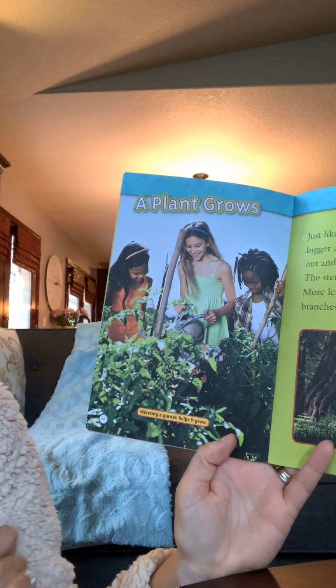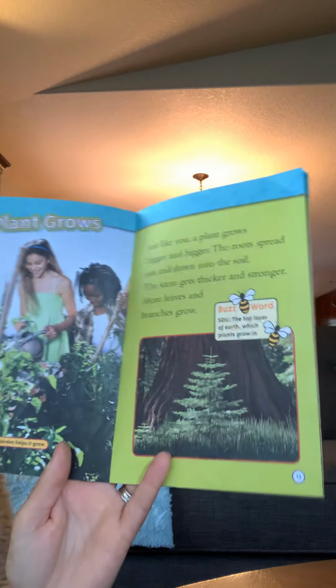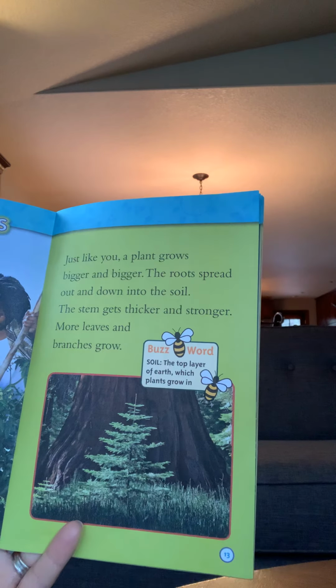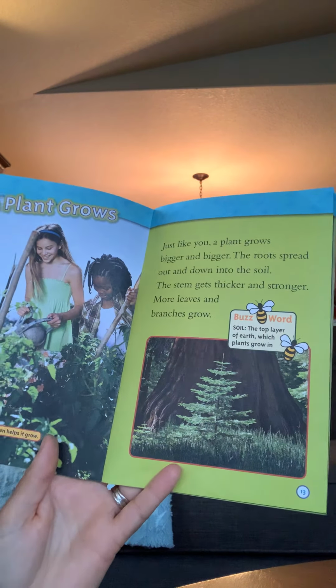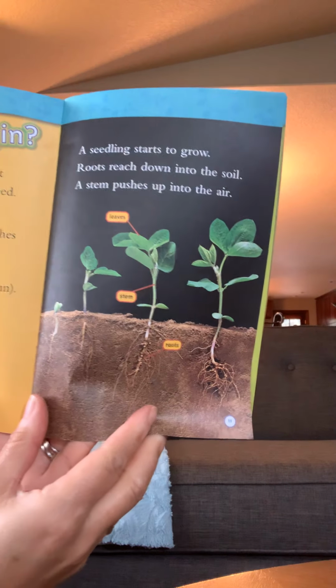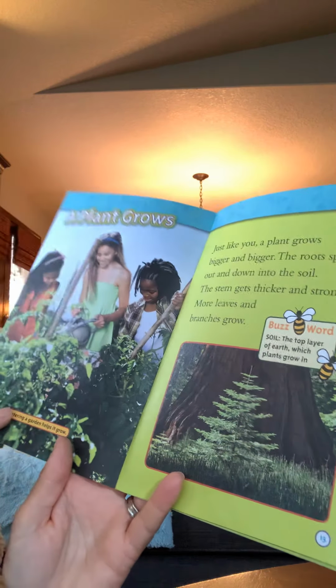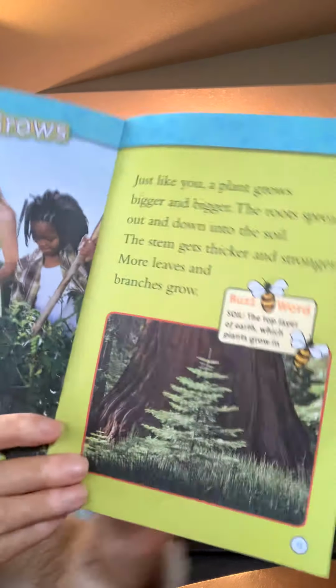Watering a garden helps it to grow. Just like you, a plant grows bigger and bigger. The roots spread out and down into the soil. In my mind, I'm reminding myself of the photograph that showed that. The stem gets thicker and stronger. More leaves and branches grow.